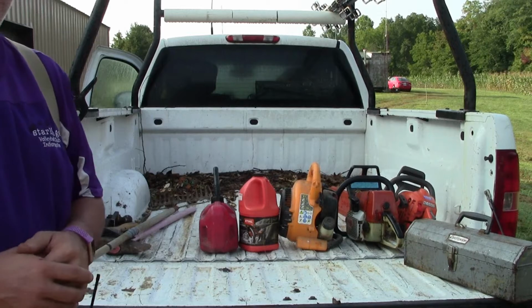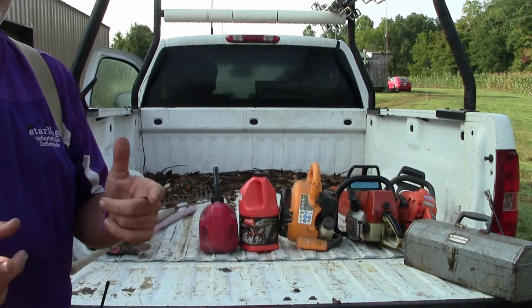Get my wood splitter put on, and we'll be ready to go get wood. So, headed up to the forest. The place that I'm going to is a little bit farther up north into the next county.